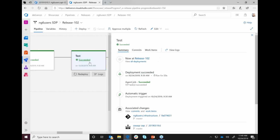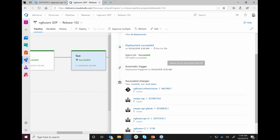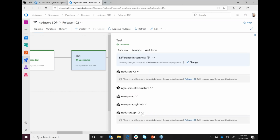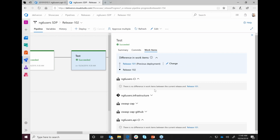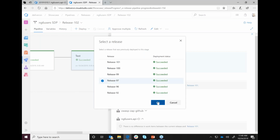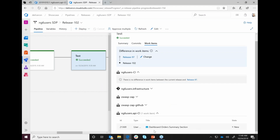So I'm going to take a look at the most recent test deployment. I can click into this, and it has succeeded. I can also view all of the different steps for that release and all of the associated changes. I can see the commits that were included for each of these different packages, and also if there are any work items. I can also change this to show me the difference in work items from a past release to this one. Right down here, you can see that this release included this user story for a dashboard order summary. So again, that provides full traceability from the project to the feature to the user story, and then back to the releases.